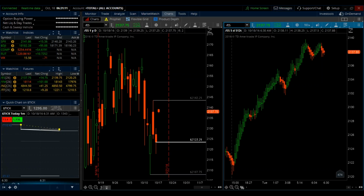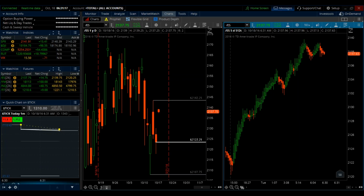Got housing market index at the top of the hour, Redbook, but not the major news coming out today. Tomorrow, housing starts. Thursday, jobless claims and existing home sales.